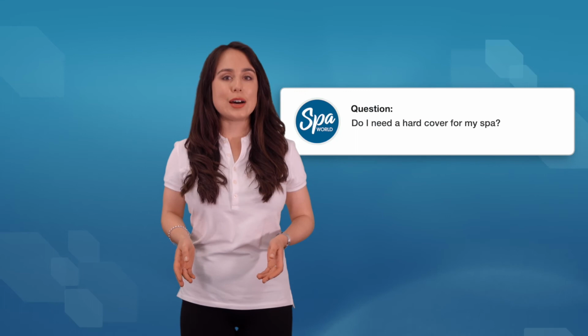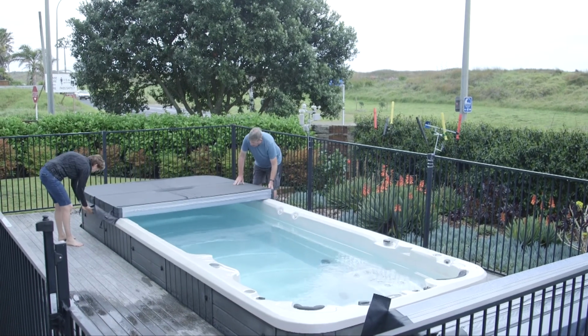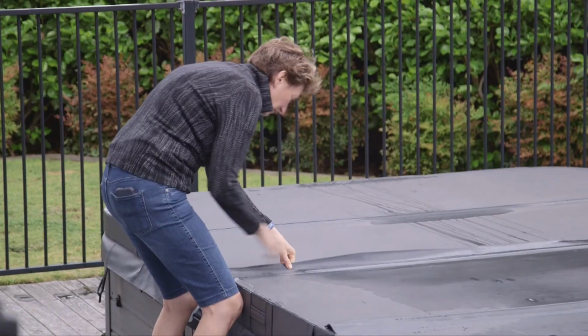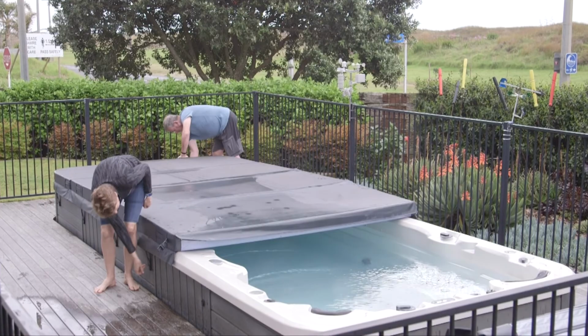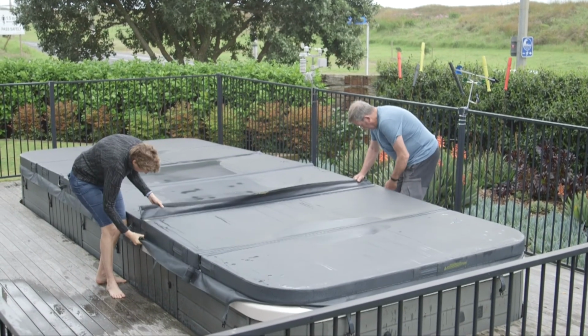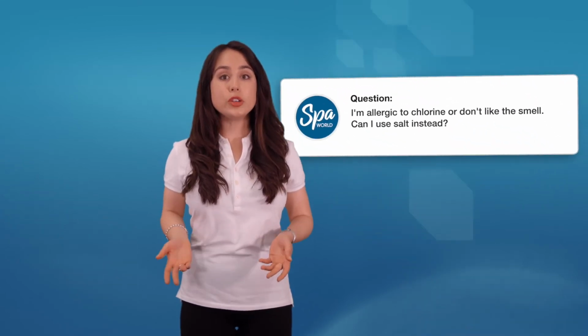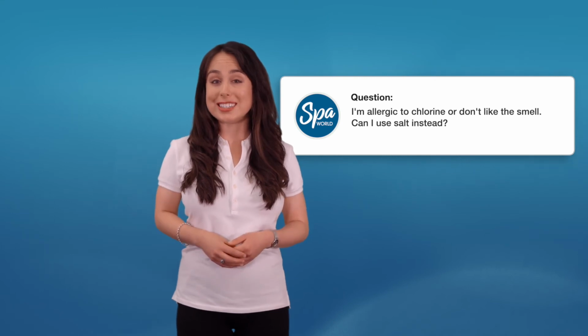Do I need a hard cover for my spa? Your spa needs to be covered when not in use. The cover that Spa World supplies is lockable and provides a high level of insulation. This has a great impact on reducing running costs of the spa. Leaving an empty spa uncovered and exposed to the sun will damage the acrylic, and this is not covered under warranty.